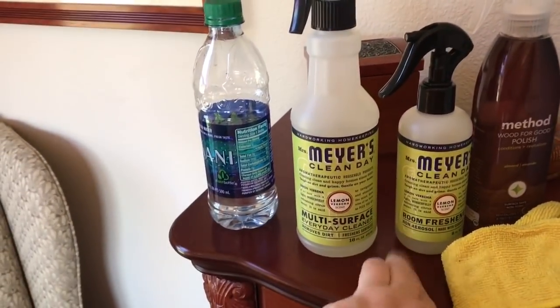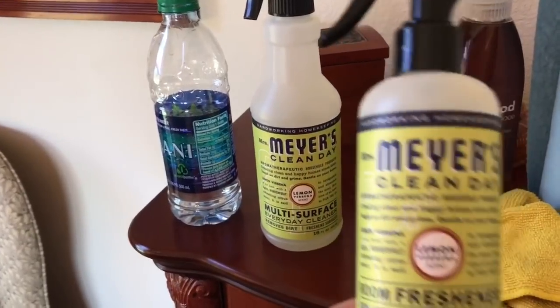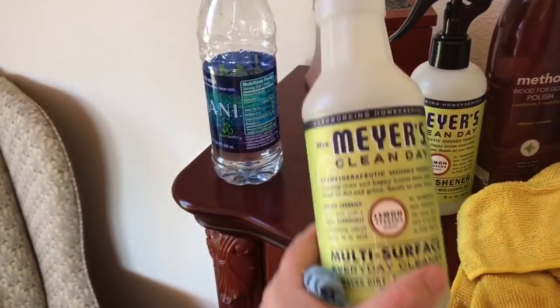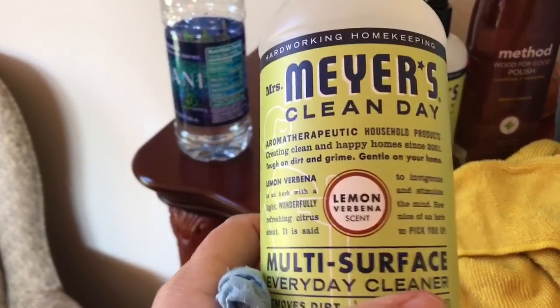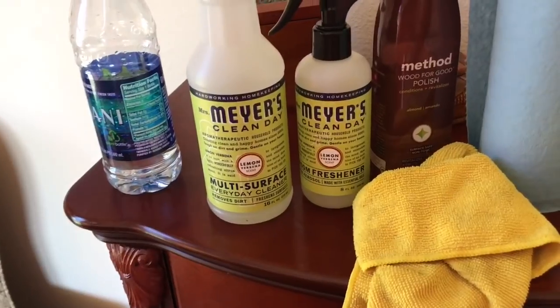I'm not sure why. Anyway, so I used this Mrs. Meyer's Lemon Verbena room freshener on the sheets and on the chairs. And then I used this multi-surface cleaner to clean the windowsill. I really like the Lemon Verbena and microfiber cloth. It's not any name brand or something.